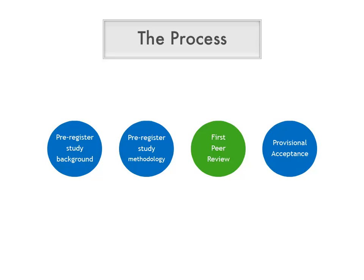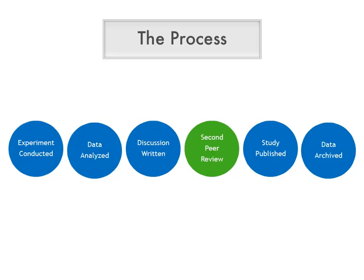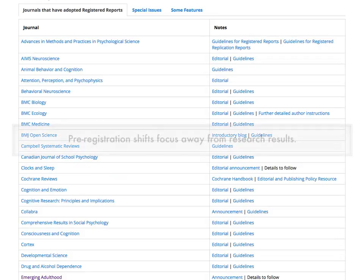After the submission is approved by the initial reviewers, the forthcoming article is provisionally accepted regardless of whether the results are positive or negative. Once the experiment and data analysis are complete and the discussion is written, a second peer review is conducted on the entire manuscript to ensure adherence to the original protocol and that conclusions are evidence-based. Successful submissions are then published by the journal, and raw data should be archived by the author in a freely accessible repository for sharing with other laboratories.